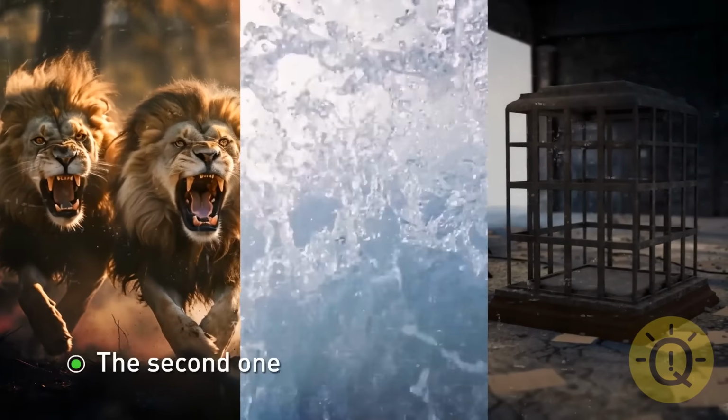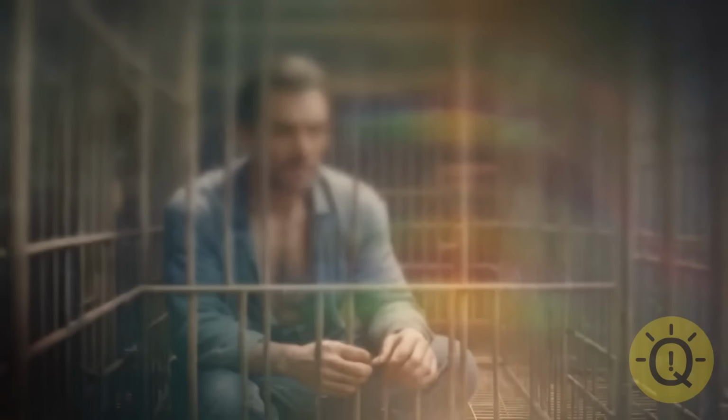His only choice is the second lever. All the water will flow out through the bars of the cage.